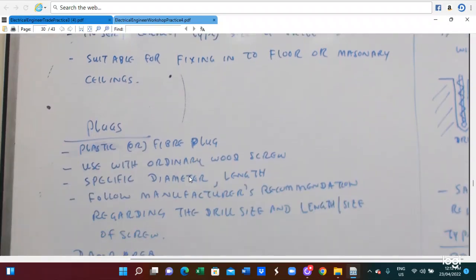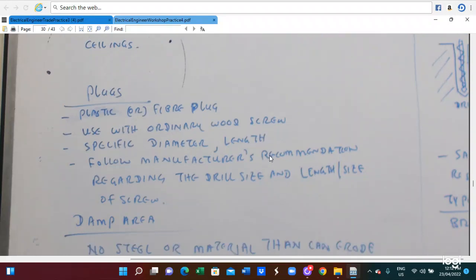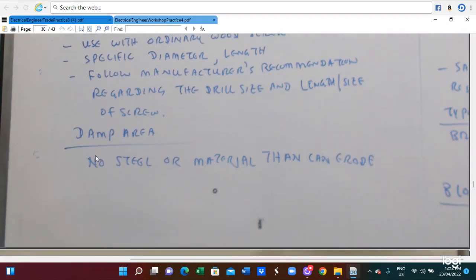So the plug must be plastic or fiber plug can be utilized. They are used with the orders of wood screw, fixed with the diameter, and that must be obeyed. And then the manufacturer's recommendation must be followed. In the meantime, regarding the drill size and the length of the screw, they must be appropriate. In that area, in this case, we cannot install non-stainless steel or materials that can corrode. So we cannot use steel or any material that can corrode, it must not be installed in the damp area.